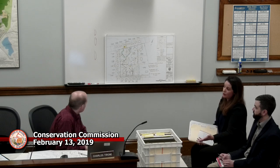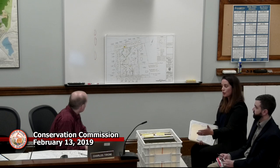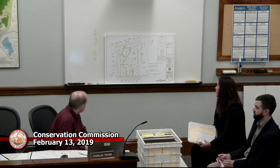Obviously, a wetland isn't a definitive point in the sand. It's an area, so it can move a few feet here and there. I guess it's how the commission wants to proceed with that. If you want to do a third-party review or another site visit or... I'm not going to speak for the entire commission, but in my mind, it might not be a bad idea to think about a third-party review because this is such a flat site, and you can have some wetland up here and some wetland down there. So I don't think that would be a bad idea to do.